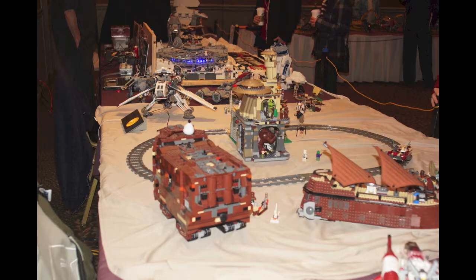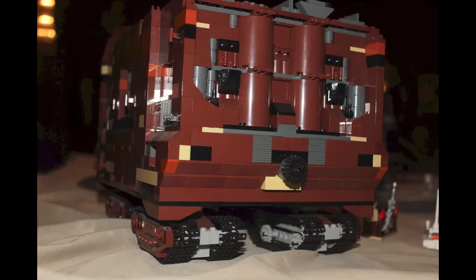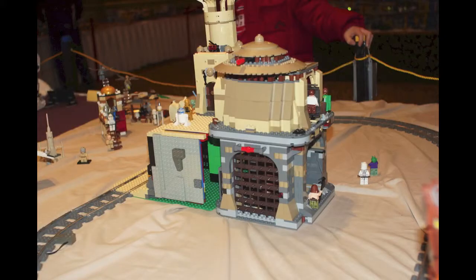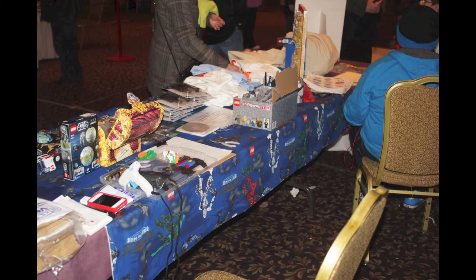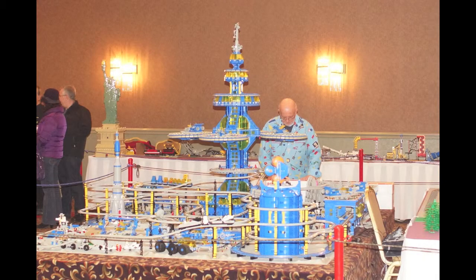Hey everybody, this is Freddy from Two Loose Bricks, and I'm showcasing here a slideshow of the 2013 Crystal Palace LEGO Fair. Featuring some of the members here of NBLUG and NOVALUG, and we got some great pictures to show you. So stay tuned. It's about 12 minutes long.